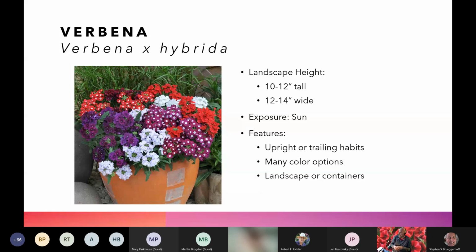And the other thing we're starting to see is these are getting much better resistance to powdery mildew, which was always an issue with verbena. We're starting to see these, probably after the first of the year, you'll see these in January or so, making it to the market. And they're going a little bit further. They're starting to grow a little bit further into the heat of the summer.